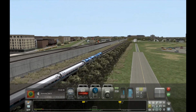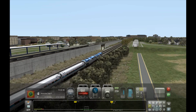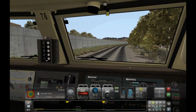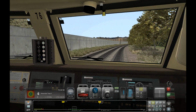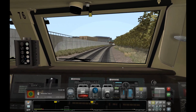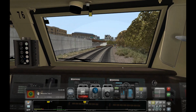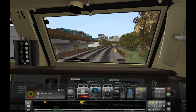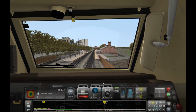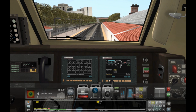Okay, I want to say that this is the Braddock Road station. The Metro Rail station there. Yes, it is. We're making our way into Alexandria right now. The densely populated area. And the King Street station is up there. And I believe both stations are called King Street.